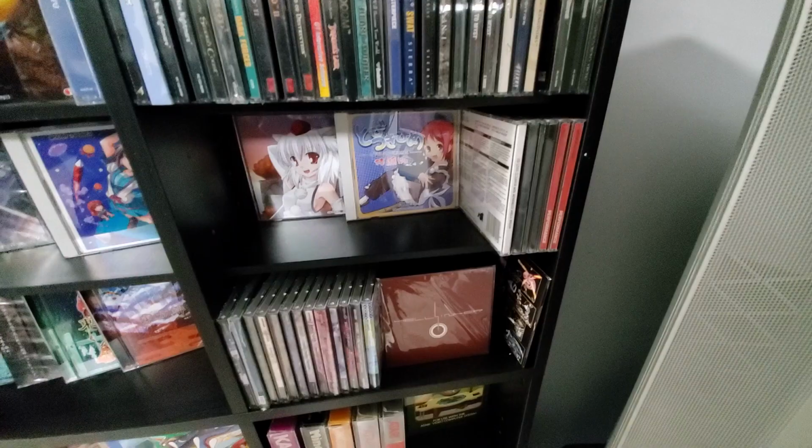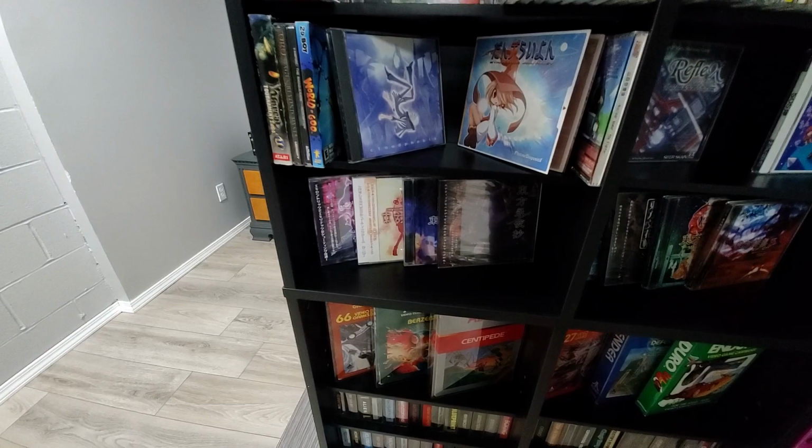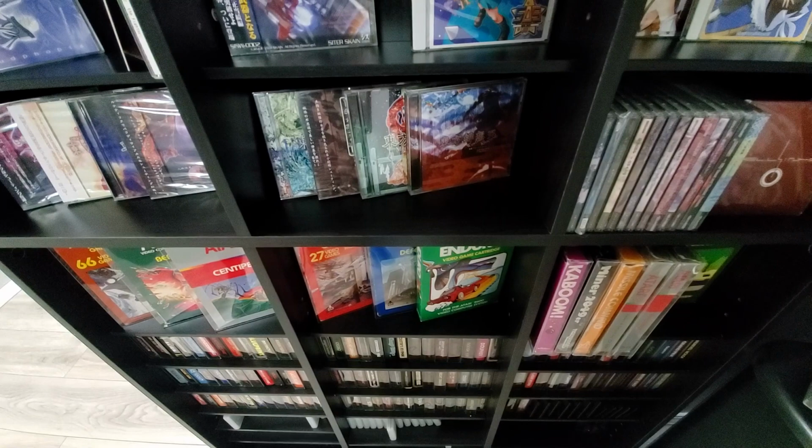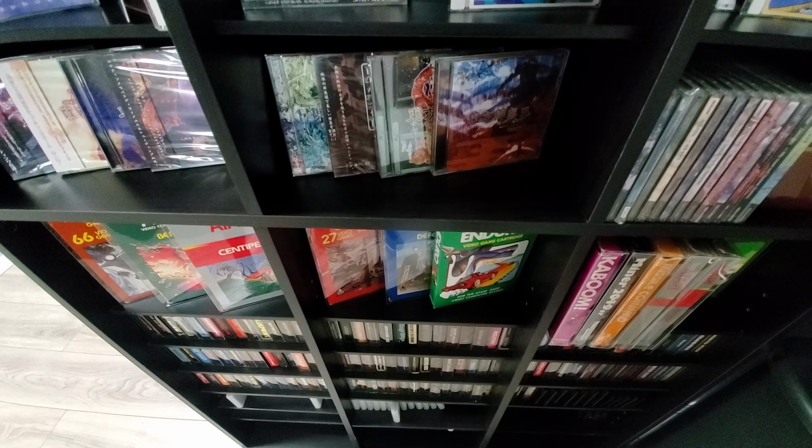These are all of the Toho shmups. Once again, on PC, pretty cool. The covers are very nondescript and sort of difficult to determine what they are, but they're fun games, a bit challenging. Here's the rest of them.